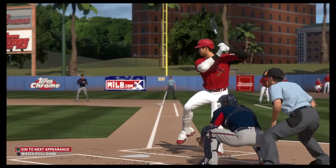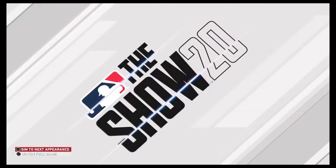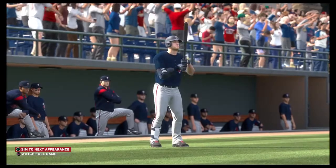Well, he had success earlier in the day, driving in their only run. And that success continues when he takes this pitch. Ladies and gentlemen, Blankenhorn will move into the on-deck circle now.